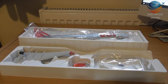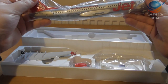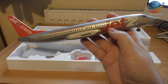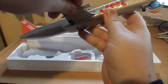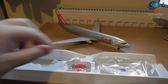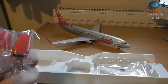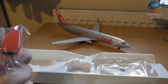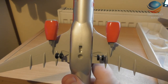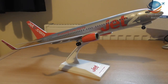Let's put her together. So to start, you want to take the fuselage out of the mould and remove the plastic covering. Then attach the wings. They can be a little stiff to attach, so be careful when doing this. You can also see that the main landing gear is attached to the wings as well. Remove the engines from the small bag. You can see these are already made up for you, whereas on larger aircraft like the 747, you would have to connect each piece together. Gently attach each engine to the wing. Gently press the stand into the model. And there we have it.